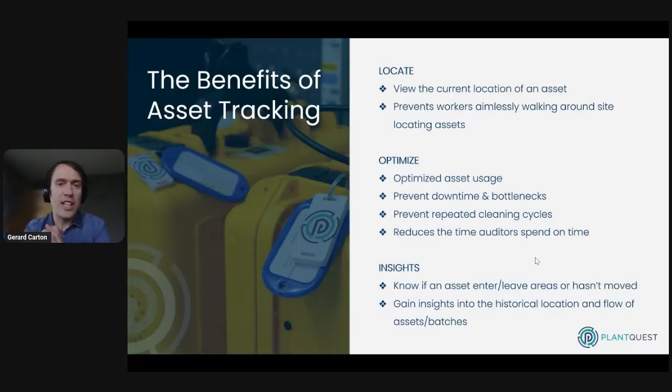So the benefits of asset tracking, at its most basic, are knowing where an asset is, so that you're not wasting time walking around the site looking for it. Secondly, you want to optimize equipment usage. Looking at calibration, single-use mixers, and totes, all of that feeds into efficiencies. So you're preventing downtime and bottlenecks, reducing cleaning cycles, and reducing the time that inspectors and auditors spend on site looking at equipment.